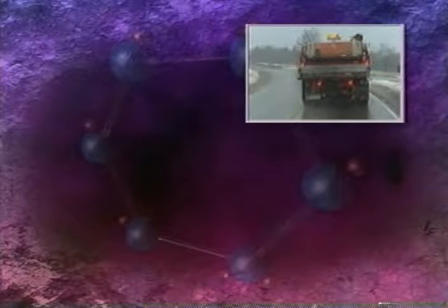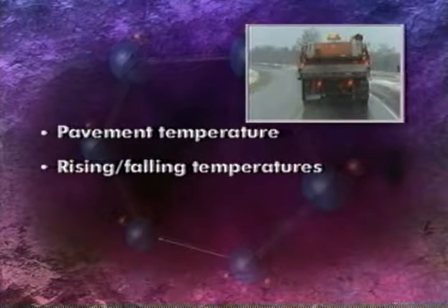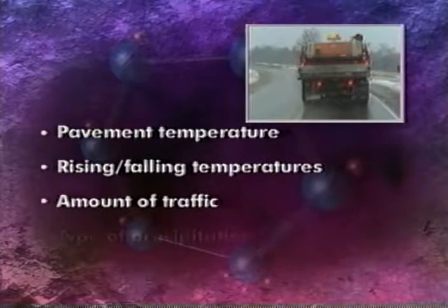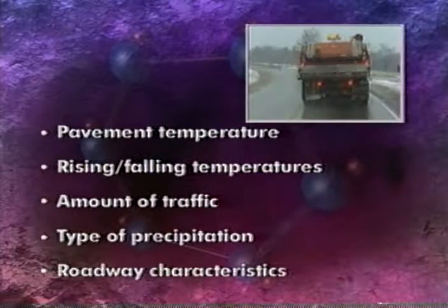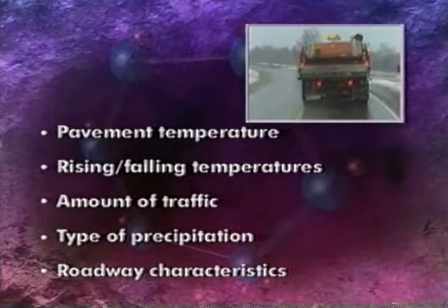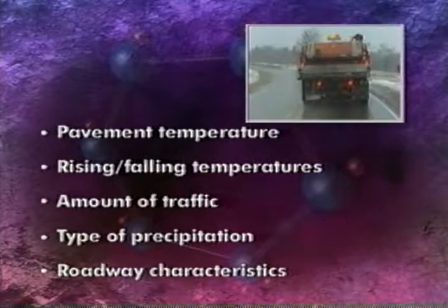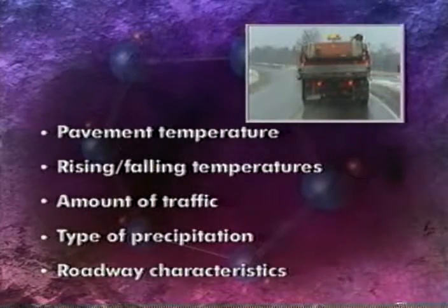As you have learned, the amount of salt that should be applied per lane mile can vary considerably, depending on many conditions: pavement temperature, whether temperatures are rising or falling, the amount of traffic, the type of precipitation forecast, and the roadway characteristics, whether it's a shaded cut along a grove of trees or a curve. Your supervisor will let you know what rate to apply or offer you advice, depending on the conditions.